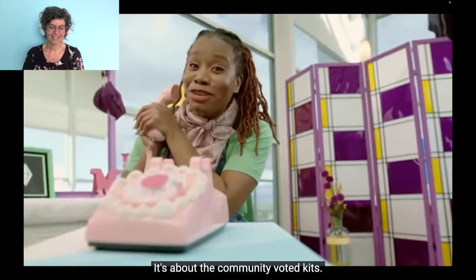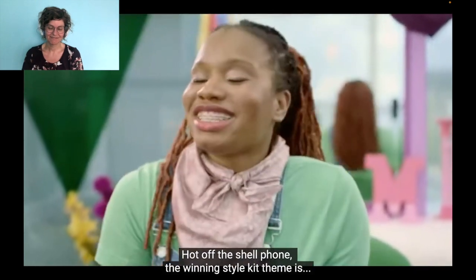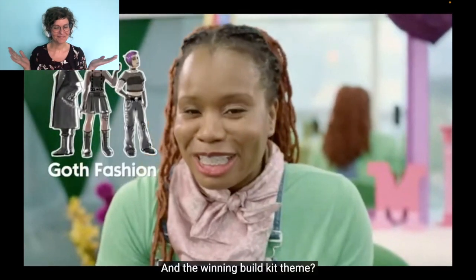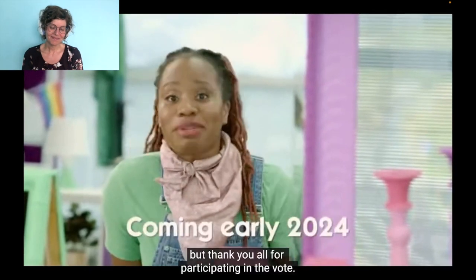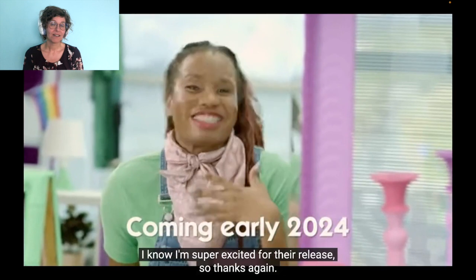It's about the community voted kits. Y'all, hot off the shelf phone, the winning style kit theme is goth fashion. And the winning build kit theme, medieval castle. 2 for 2! Now these 2 kits won't release until next year, but thank you all for participating in the vote. I'm super excited for their release, so thanks again.